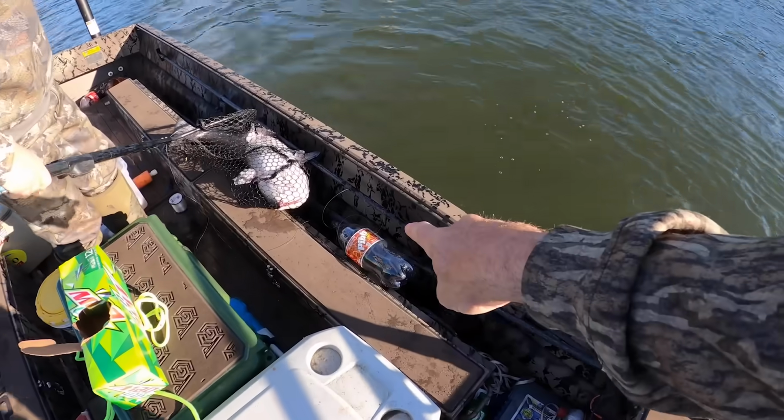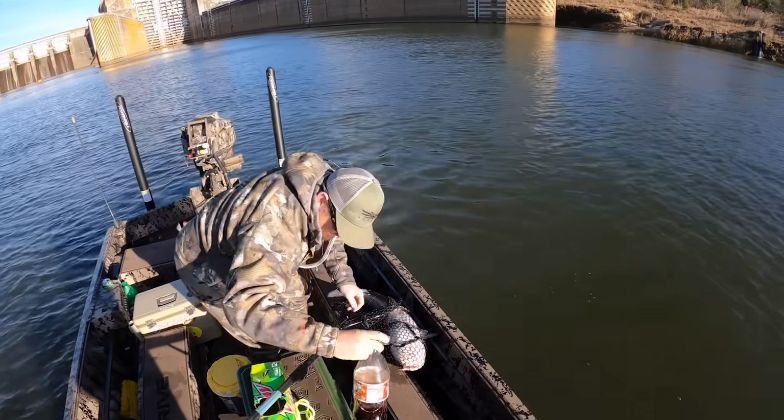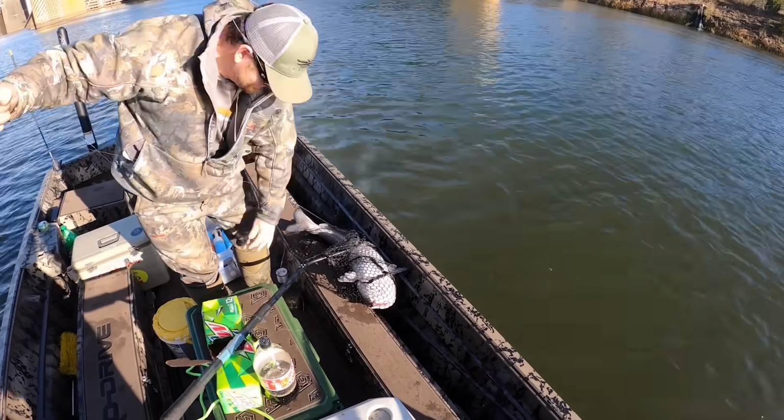On the Mr. Pibb, y'all. I'm telling you, I knew it was going to do the trick. All you got to do is poke a little pinhole in the cap. It seeps some of that Mr. Pibb out. And that does the trick.